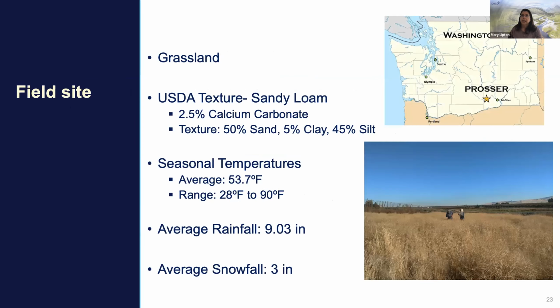Our field site is in Prosser, Washington, about 30 minutes from the lab, and we're looking at the growing of tall wheatgrass in this system. The reason we wanted to take this system is because, first of all, we live in a desert, so everything's dry. Second of all, we water. So we're doing this drought to water many, many times, even during a week, depending on how often you water.